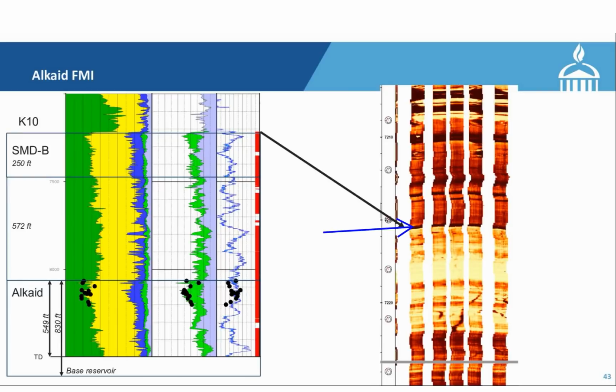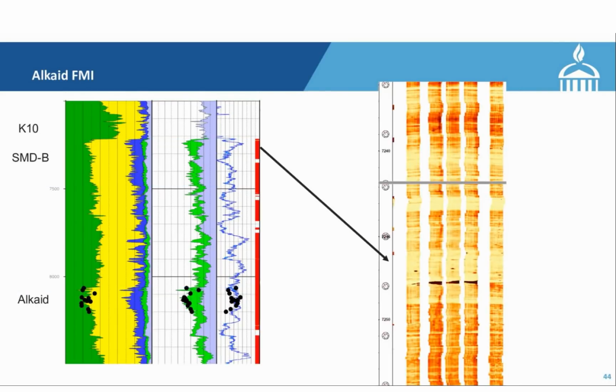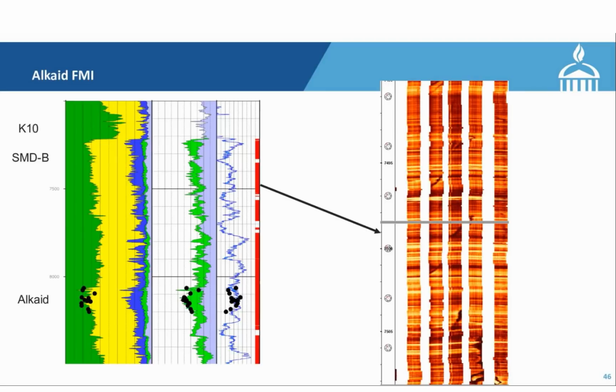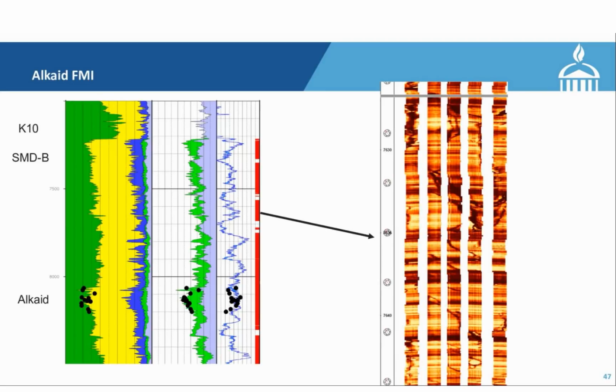So what I'm going to do now is page down and we'll look at the FMI at numerous locations. We drop down a little bit. We're down into the best zone, or a better zone at least anyway, of the section. And what you're seeing is it's filled with oil. Very high net to gross sand to shale. Continuing on, it gets a little bit shalier, but still high net to gross. A little bit shalier in this section. Now we're getting to some thicker sands, but still maybe 50% net to gross.